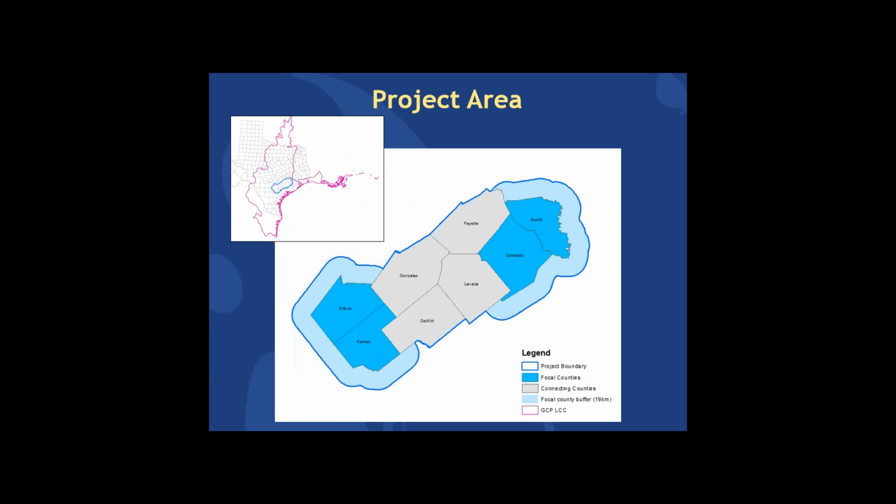So just to give you some geographical context, the project area we chose focused on 4 counties: Wilson, Karnes, Austin, and Colorado. And so we took those counties and we buffered them by 19 kilometers in order to make sure that we captured any impacts that were outside of the counties but did have an impact within the counties. And then the project area also includes 4 counties in between those. And so this solid blue line is the full project area that was evaluated, and you can see where it is in relation to the larger GCP region in that upper left box.